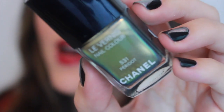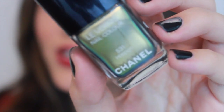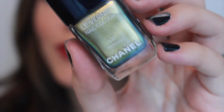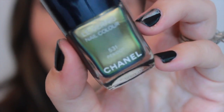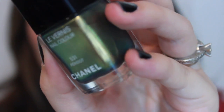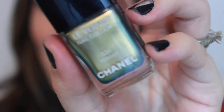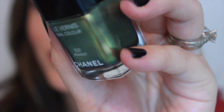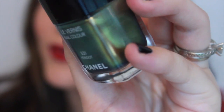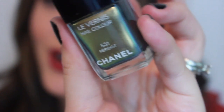It's called Peridot. I'm not sure if this was a limited edition color or not. I know this color was all the rage maybe 2, 3-ish years ago. I actually got this polish from Tracy and Stephanie, and I've been loving it. It's so pretty. It's actually what I have on my toes right now, but it just has tons of crazy duochrome. It's like green and like a jade and a blue. I don't know. You guys know I suck at describing things.